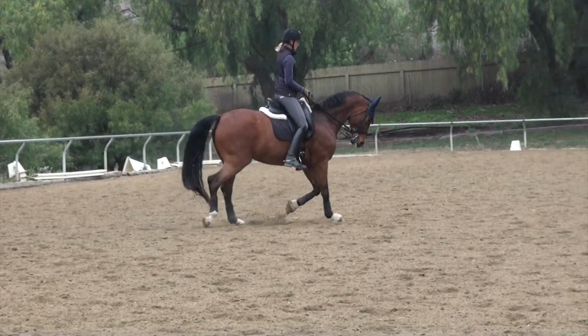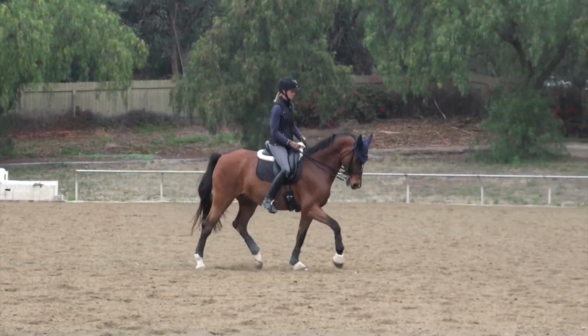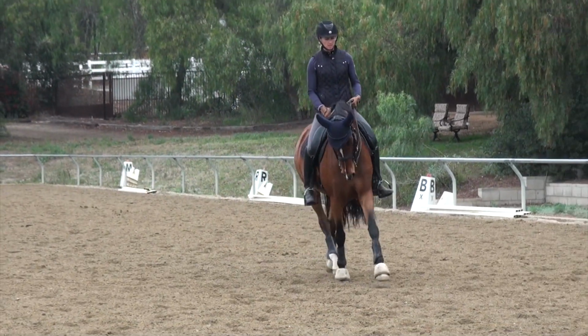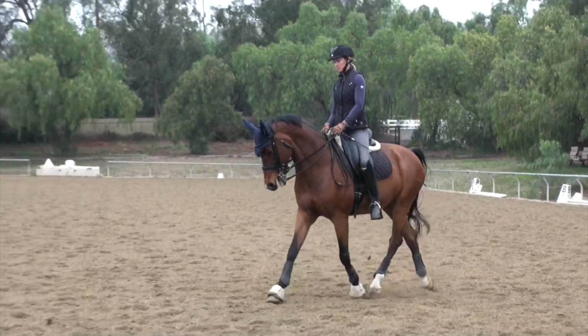And then little by little, I start making some half halts and getting a little more expression. Like you can see right there, I made a half halt, and all of a sudden her front knees come a little bit more up, and I get a little bit more expression in that trot.